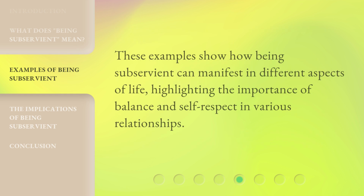These examples show how being subservient can manifest in different aspects of life, highlighting the importance of balance and self-respect in various relationships.